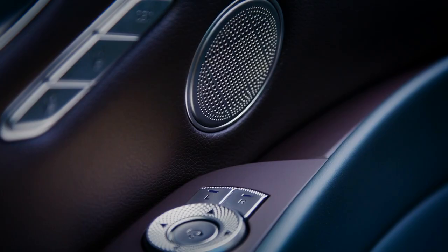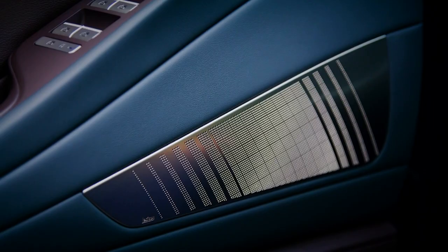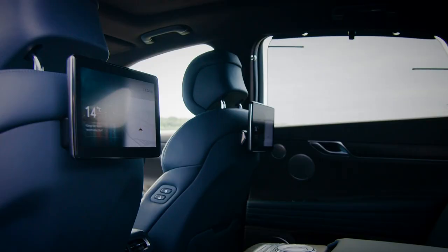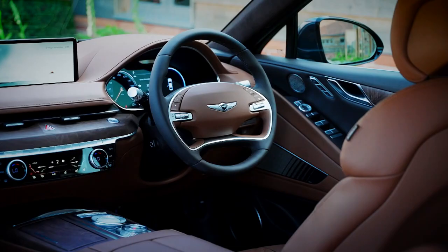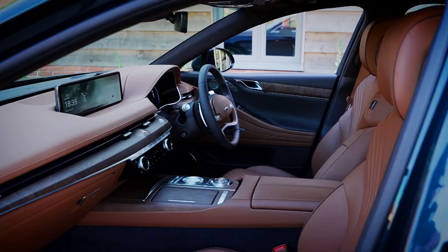Step inside and you're cocooned in a leather-lined cabin that's every bit as classy as its formidable rivals. The wood is real, and there is an abundance of leather if you step up from the plethora of upholstery in the base spec model. Genesis has been careful to ensure the fit and finish are up to scratch too, while the widescreen infotainment system looks every bit as slick as you would expect in this class.